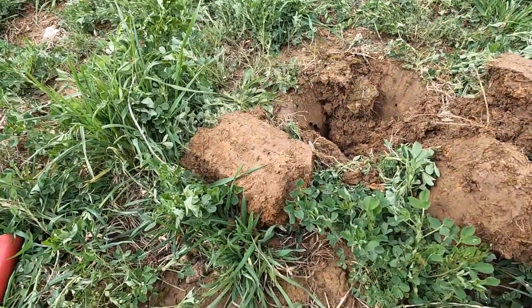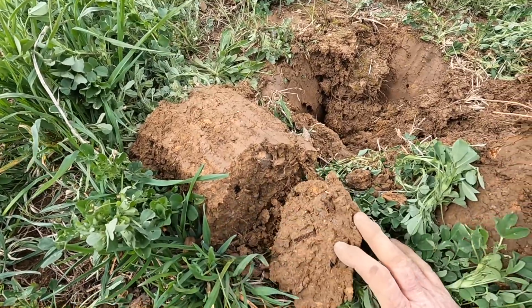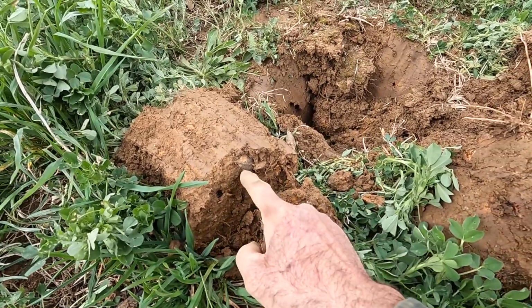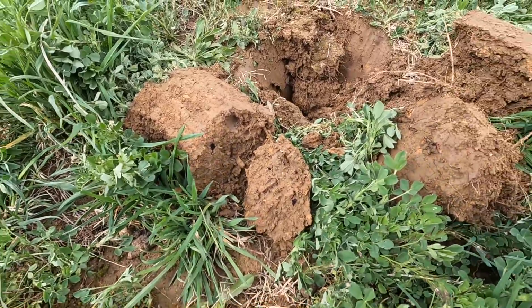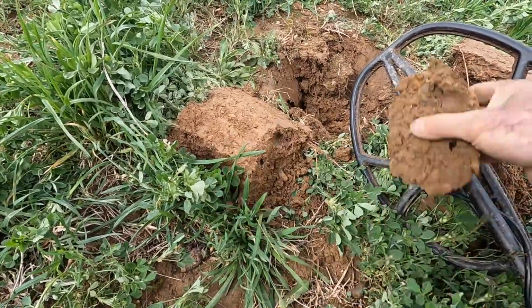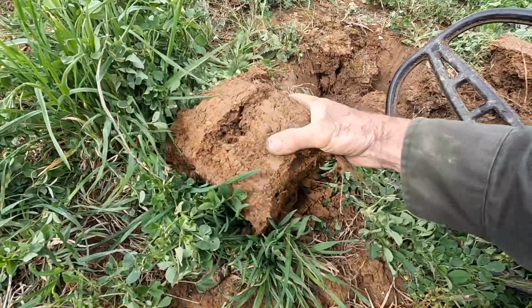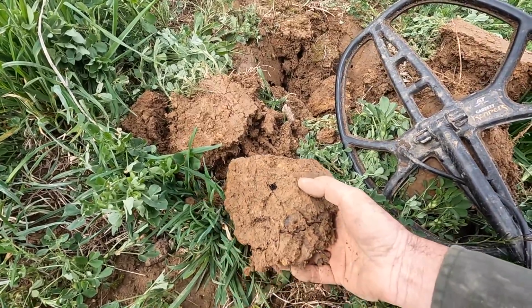Well, it's not very squeaky, but it's not iron. It's going to be something non-ferrous. Could be pewter. Is that pewter right there? Like a pewter bowl? Nope, it's a rock. All right, let's do this scientifically. Is it in here? Nope. Is it in this one? Yep. All right, it's in here.